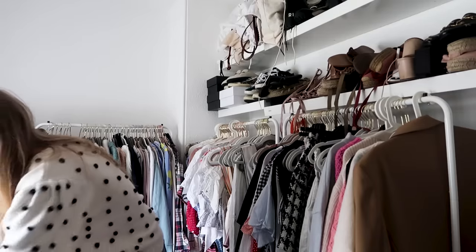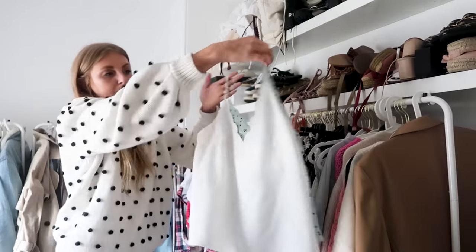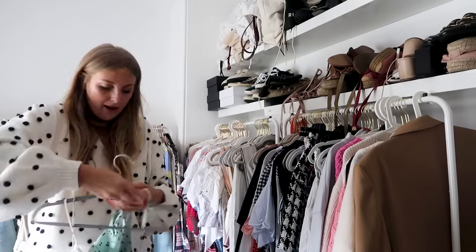And this cami from Topshop, I've got in two colours. It's like a scallop one. I've got it in mint and white. So I've got them on the same hanger, so I know where they are.